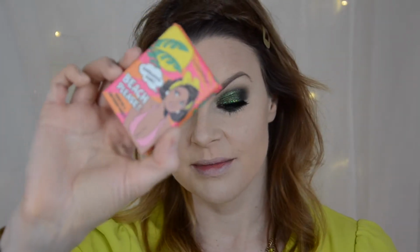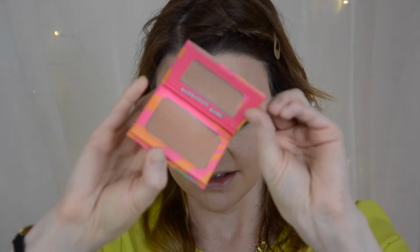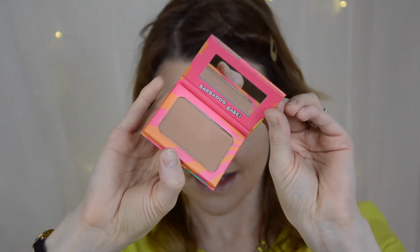The foundation is looking pretty good still, but as I said, I think I'm going to check in with you guys so you know how it is during the day. And now for bronzer, I'm going to take this bronzer right here. This is the Misslyn Barbados Babe, and it looks like this. This is a very warm bronzer, and I kind of like it.